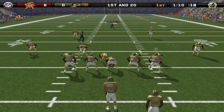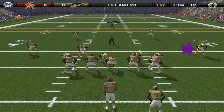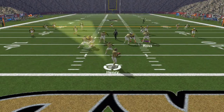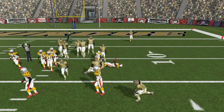The visiting team come out in a nickel package. Take the snap. All day, baby. Come on. Let's do our thing. He gets the carry. Nice play fake. And it's intercepted. Henry has that one picked off.